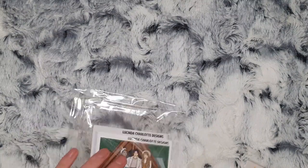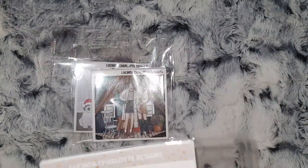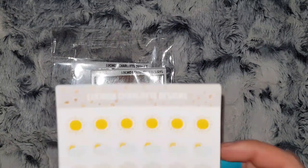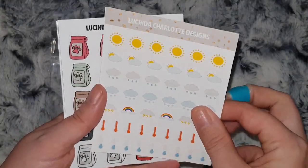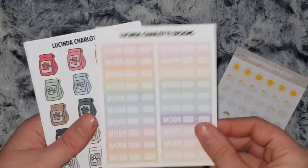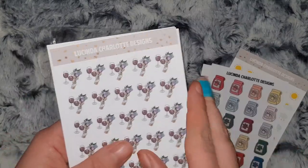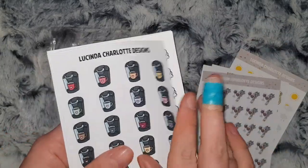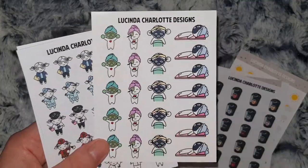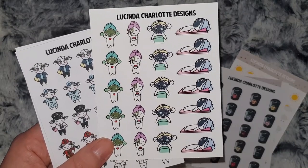I then did an order with LucindaCharlotte. She had some grab bags, so I ordered the mini sheets, I think. So I ordered one pack of those, which I got some weather stickers, work stickers, dog food, wine, coffee machines. I can't remember what she calls this character, but quite a few UK shops have this character, and each one's called them something different.